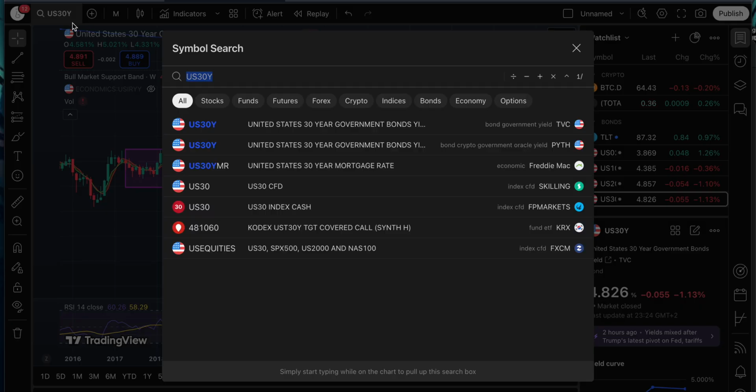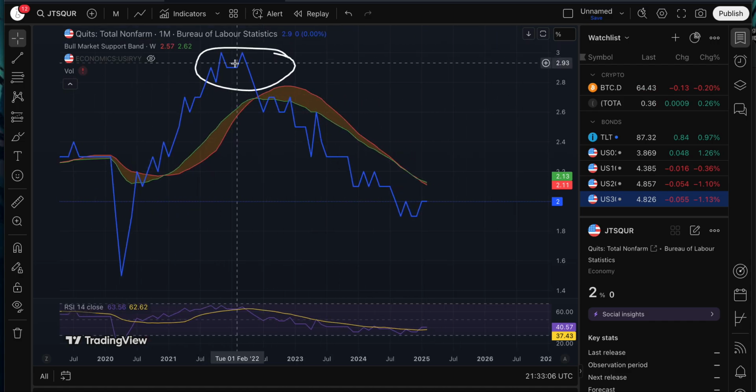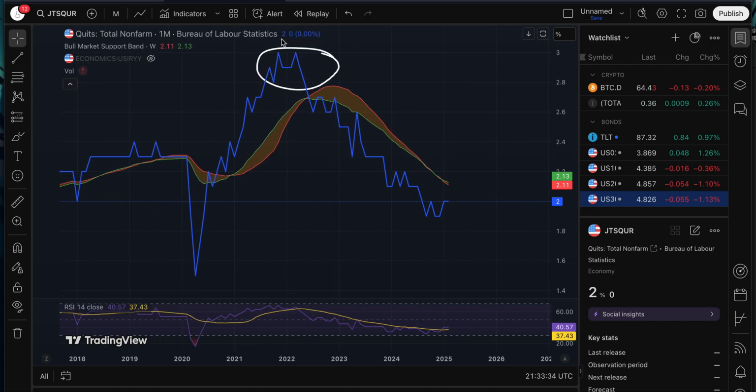The quits rate. When the quits rate is at cycle highs, that is an employee's labor market, meaning that the fact that there are many jobs available gives the leverage to the employee. You can either choose to stay at your current job and use that as leverage, so ask for a pay increase, or switch jobs altogether and get a higher salary. And this is an employee's labor market, a labor market where the employee has leverage over the employer. I think this was actually called the Great Resignation, if I'm not mistaken. This period in time right here.